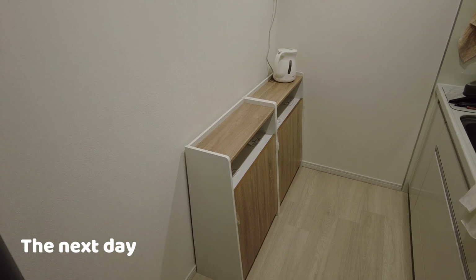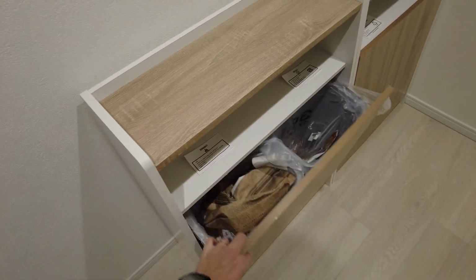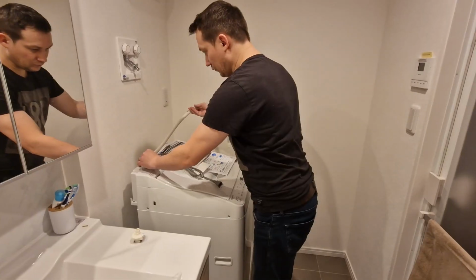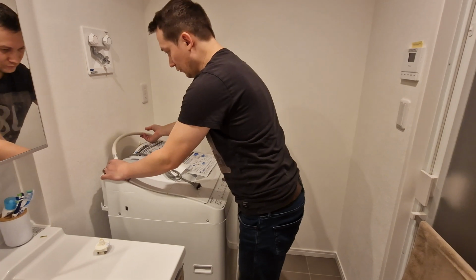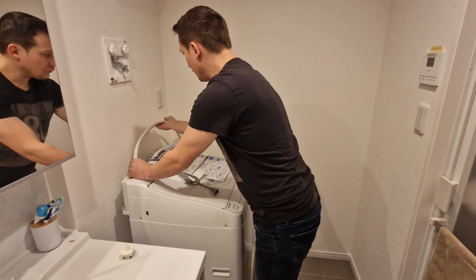So we now have the bins. Emil is actually the one who built them, but now we have somewhere to put our rubbish, which is great. We also had our washing machine delivered. Emil installed it and we could finally wash some clothes.